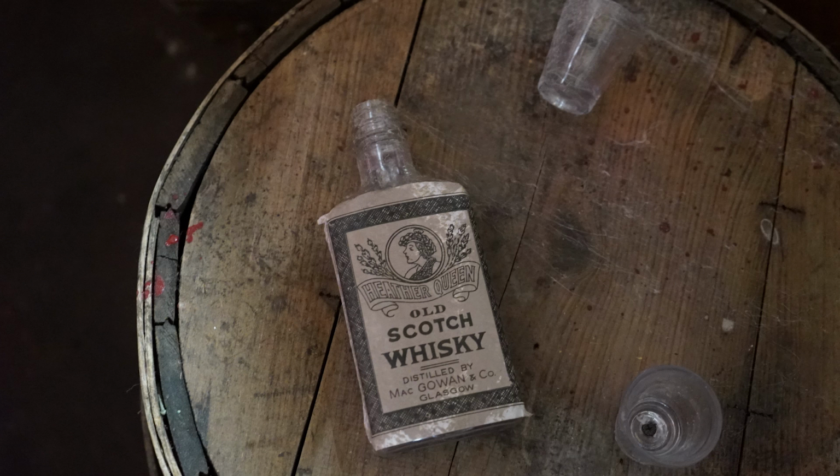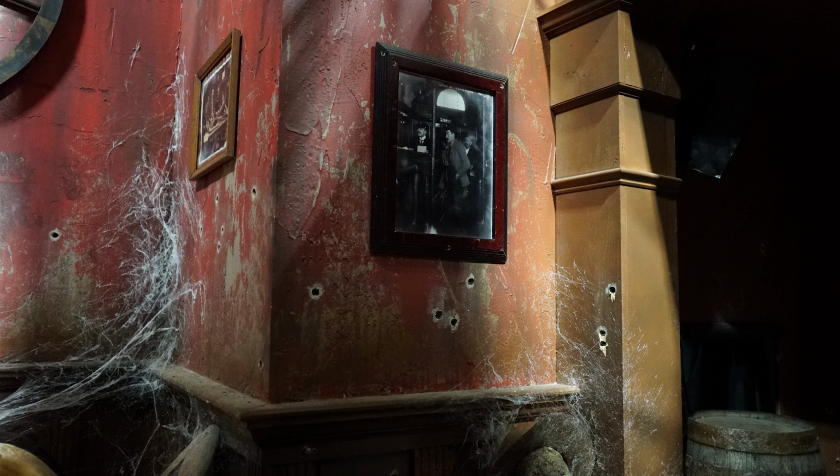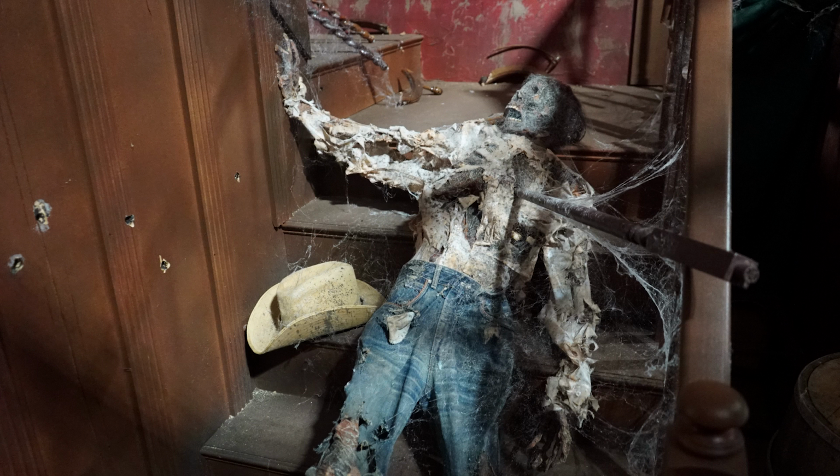Some cool theming here on the table. This picture is pretty neat. Kelly was telling us that this is an actual picture of an autopsy that they found online. Some bullet holes in the walls and some spooky cobwebs. There is a look at what's behind the bar. And here's another gold miner that met his demise in this saloon.